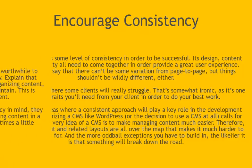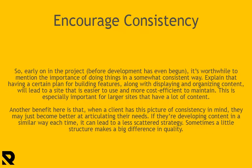So, early on in the project, before development has even begun, it's worthwhile to mention the importance of doing things in a somewhat consistent way. Explain that having a certain plan for building features, along with displaying and organizing content, will lead to a site that is easier to use and more cost-efficient to maintain. This is especially important for larger sites that have a lot of content.